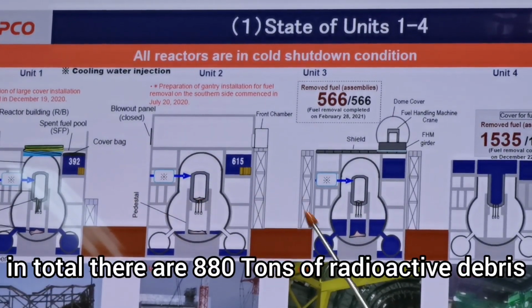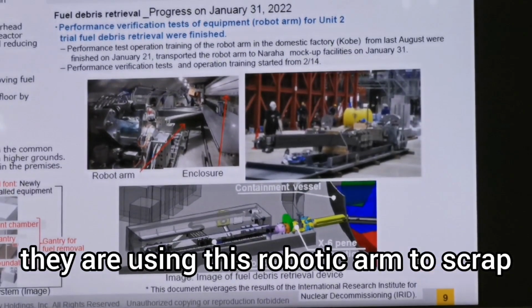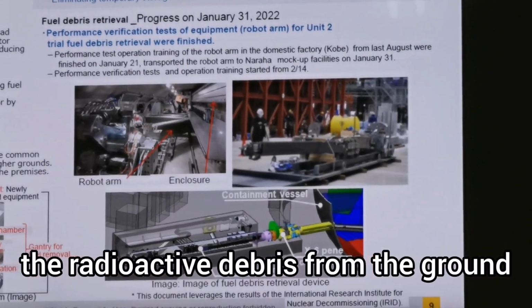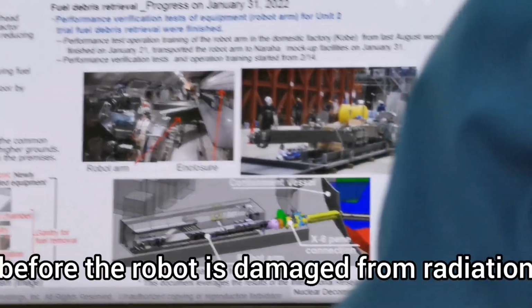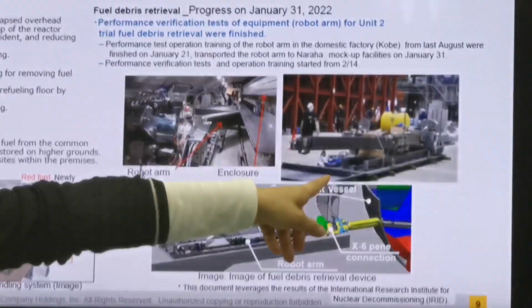Altogether, about 880 tons. They developed a robot, so the robot arm picks up a small amount of melted fuel debris from the reactor, through a 60 centimeter cubic hole from the outside to the reactor, in collaboration with the British company.